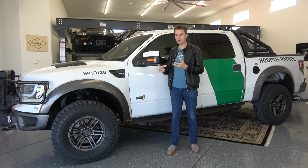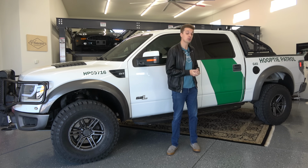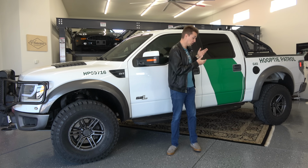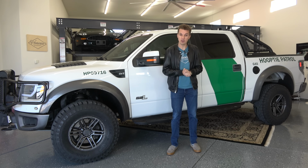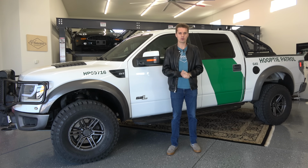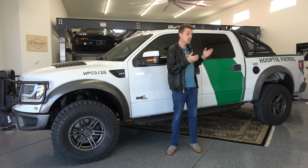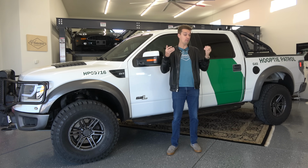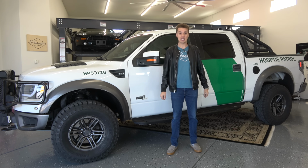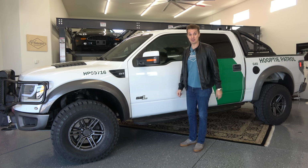And shortly after taking delivery of it, we discovered that this Raptor was formerly owned by the US Border Patrol, which explains why it was extremely beat up and it had weird features and fewer options than are normally offered in civilian Ford Raptors. This gave me the idea to restore this Raptor back to its full Border Patrol glory with a twist. And now that it's finished, I can give you a full tour of everything that I've done.